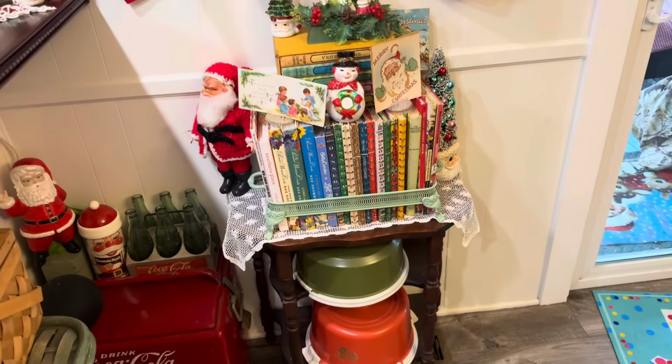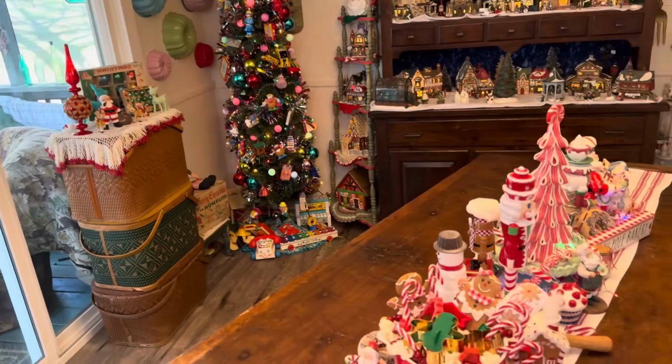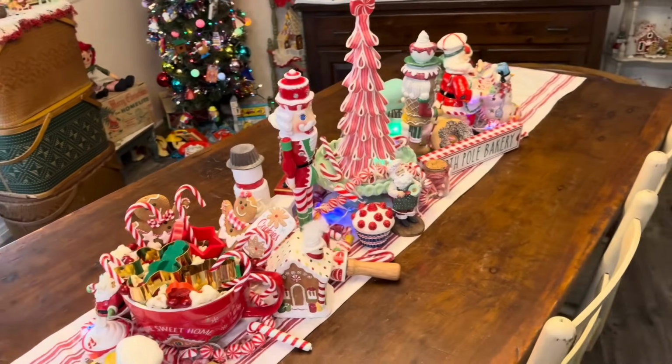And I just left my cookbooks out this year because I thought the colors went great with the stuff. I still gotta, y'all ignore my porch out there. I've still got to clean that up, and I have some Christmas colored blankets to put out there.